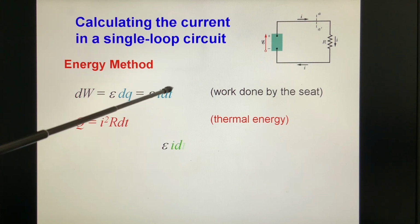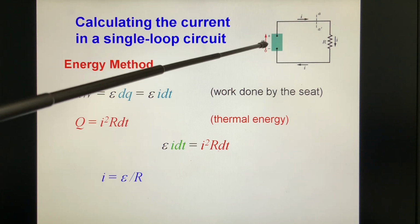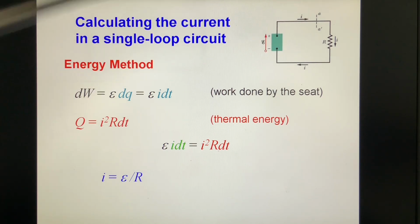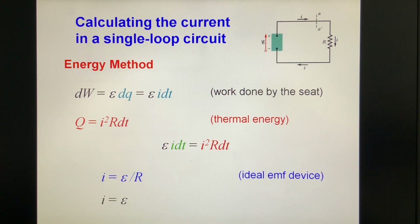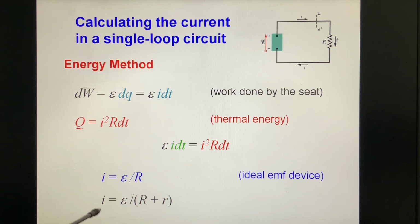So we make epsilon I dt equal to I squared R dt, and we get I equals epsilon over R. This is for an ideal electromotive force without internal resistance. And actually, they have internal resistance. So I equals epsilon over R plus r, where r is the internal resistance of the electromotive force device.